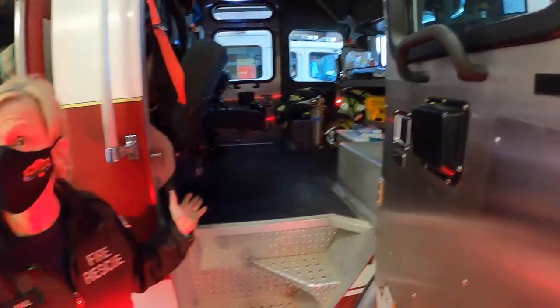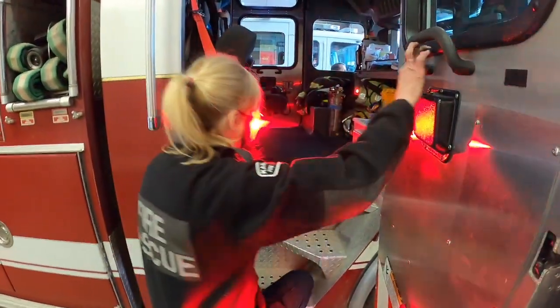Okay, so have you looked at anything in the back? Just the thermal imaging camera. Thermal imaging camera.